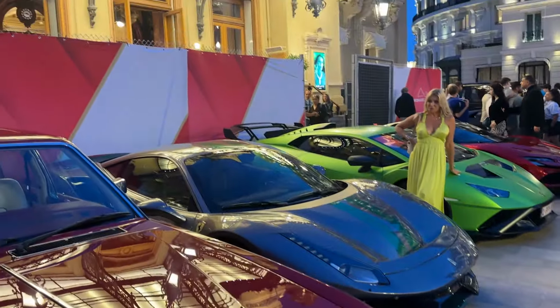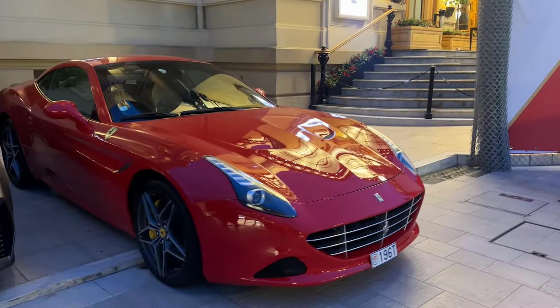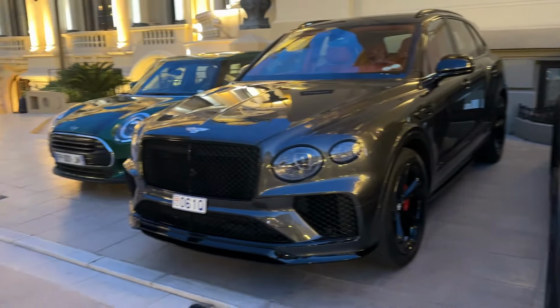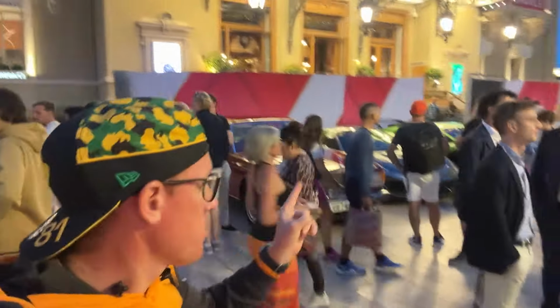Oh, we made it to the spot out the front of the casino, and looks like us and everybody else is here to suss out what's going on. We've got a fountain that's just pulled up, a couple of nice cars here.